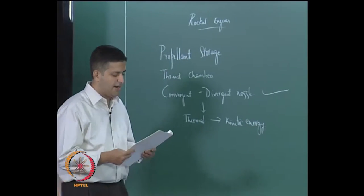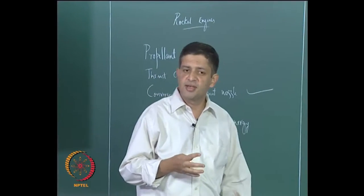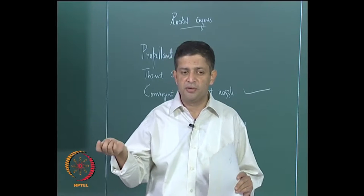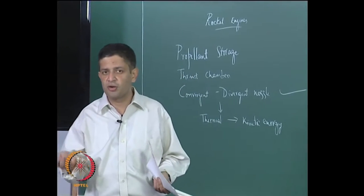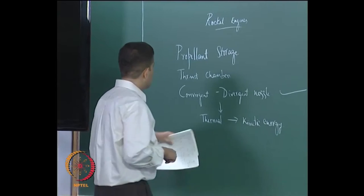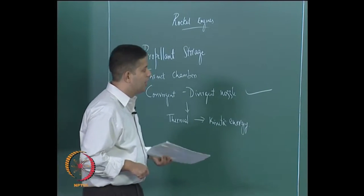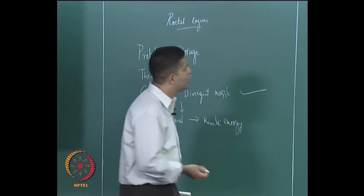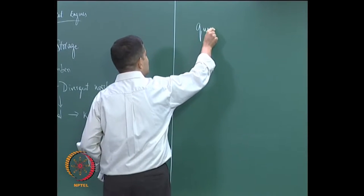As this is common to all three kinds of rockets, we can study them exclusively, without having to pay any attention to what kind of rocket it is, whether it is a solid rocket or a liquid rocket or a hybrid rocket. So we will do that now. We will look at the convergent divergent nozzle. Now before we go there, what we are going to look at is quasi steady one dimensional analysis.